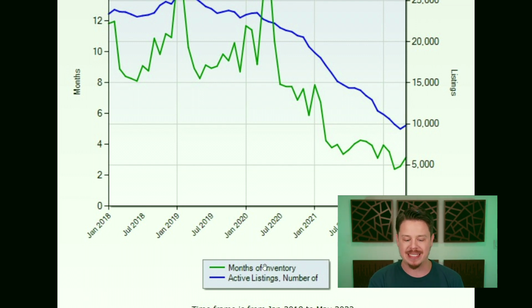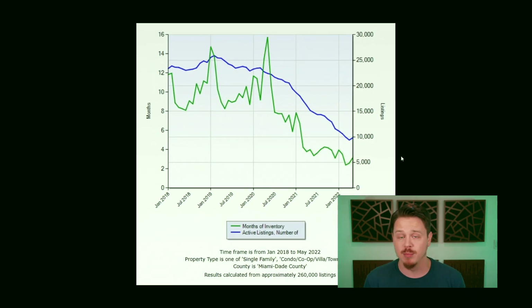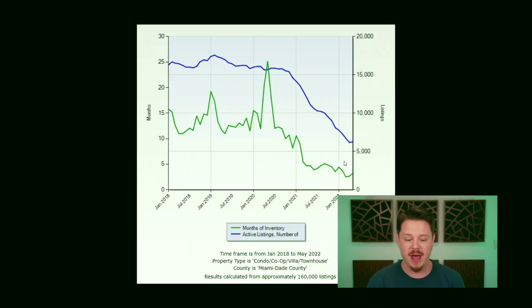And then also that's led to months of inventory starting to go up too, because number of sales has not been keeping up with the same rate that it had before because interest rates have been going up, right? As most people know. So what you're seeing here is essentially the result of those interest rates starting to have effect. So let's take a look at just condos, okay?